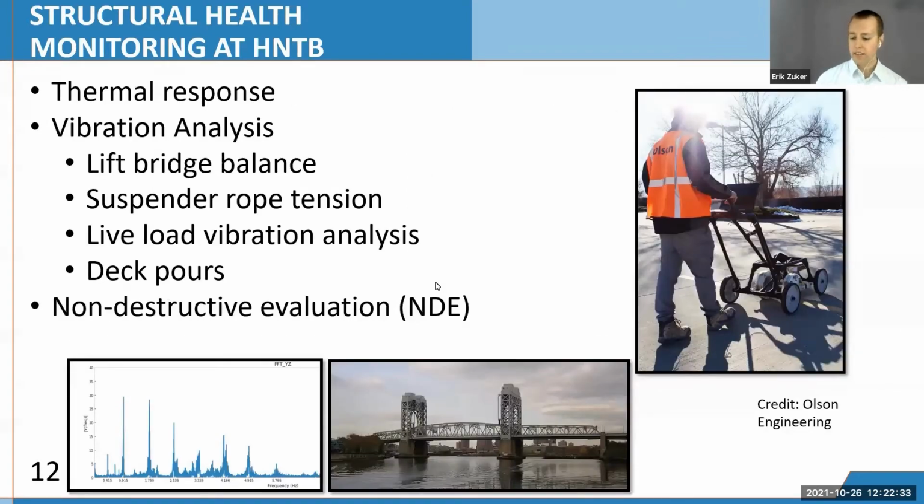We also, in the vein of readily deployed systems, can utilize tilt and acceleration to understand thermal responses on the structure, as well as understand the vibration analysis and the implications of live load and wind. Using taut string theory, we've been able to look at the tension in lift bridges as well as suspender ropes. And we've been able to look at the way live load impacts various elements like light poles, fences, and even stay cables.